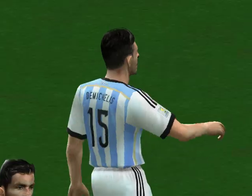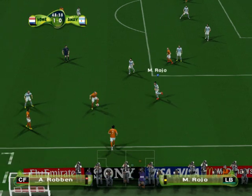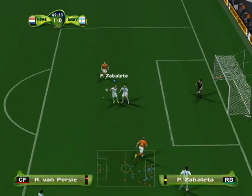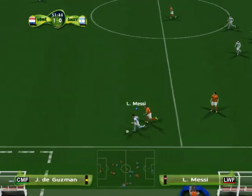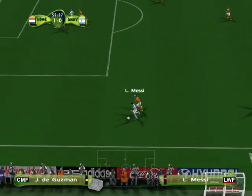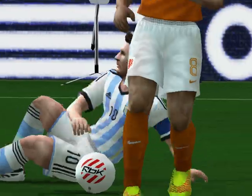Well, they've got two options. Work the throw or a long one into the box. Now, can he get across in here? And it's a safety. Looking down the touchline, trying to make the pitch as wide as they can. The timing was out on that tackle.